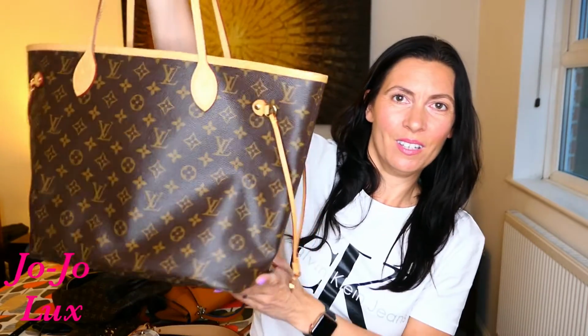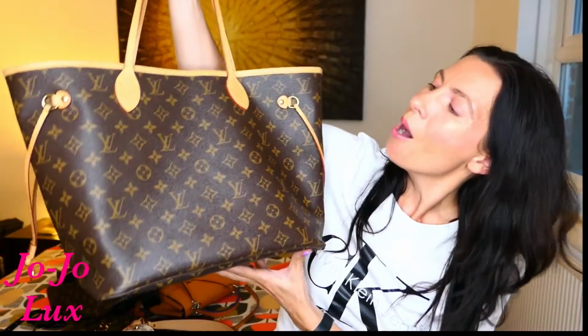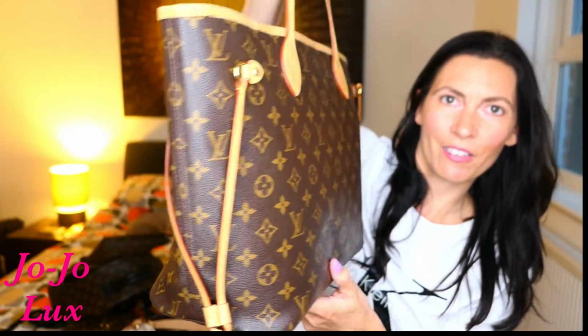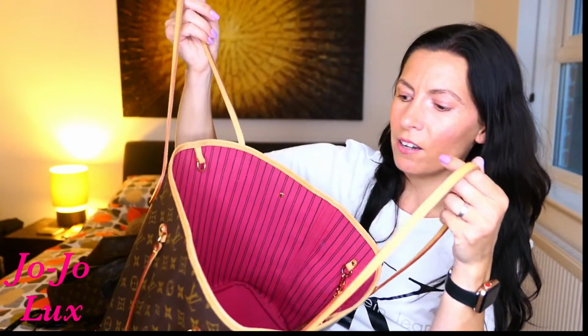Okay, so subtle hint by the camera there, it just stopped recording because I'd exceeded the time limit. Sorry. This is the final item. So this is my monogram Neverfull in the size MM. My Pochette is just starting to patina and go that honey gold, which is lovely. I'm loving it. And then on the inside, I got this, I think it's Piv 1.